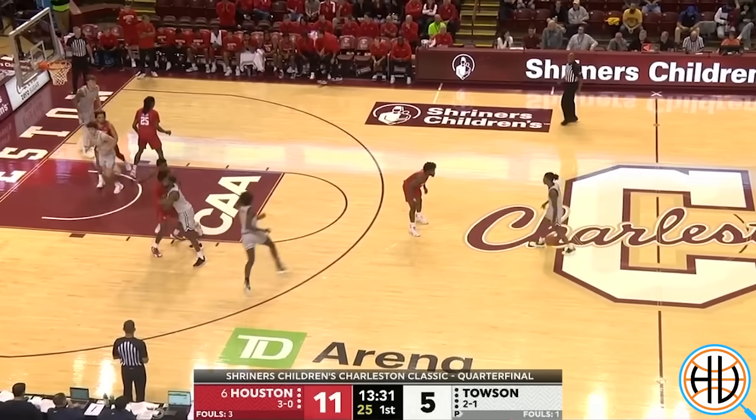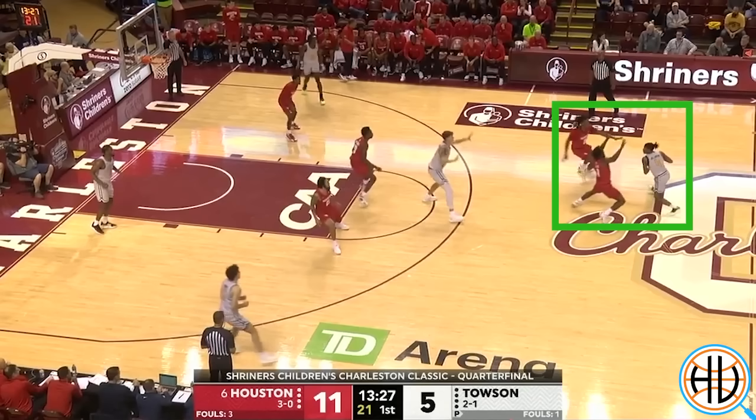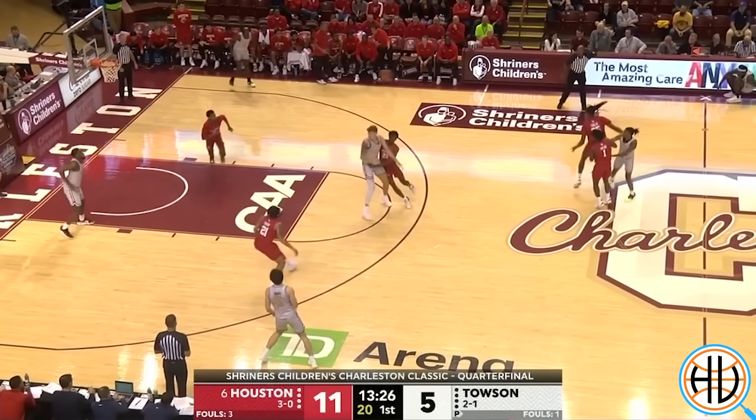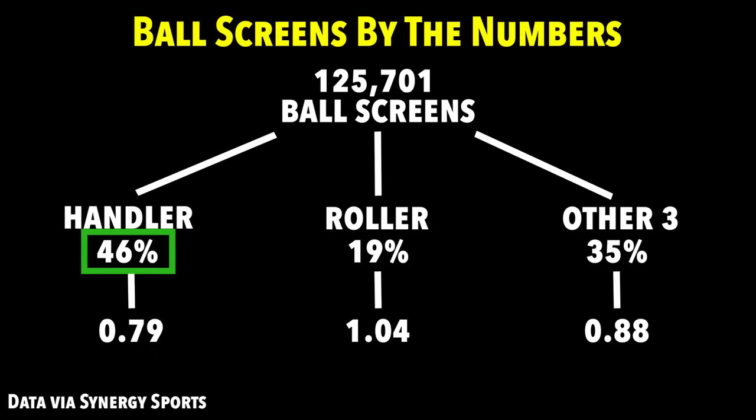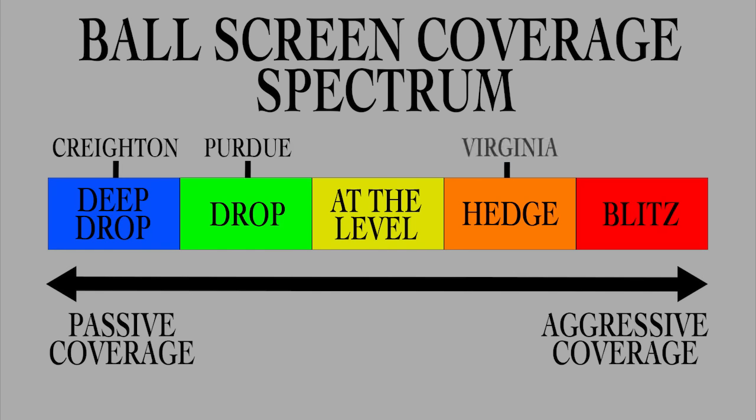Not only does Houston not use drop coverage, they aggressively attack ball handlers, forcing it out of their hands. In fact, remember how I said that 46% of all shots come via the ball handler? Against Houston's defense, that number is just 29%, which is the lowest of any high major team. In other words, the Cougars actively prevent teams from taking those inefficient shots. Yet despite that, they lead the entire country in defensive efficiency.